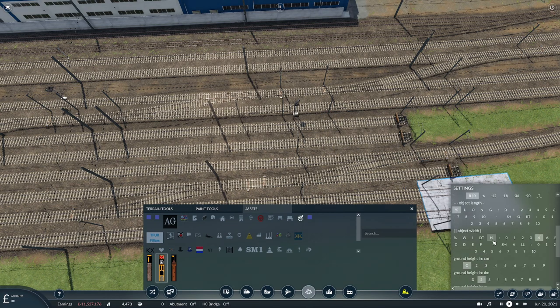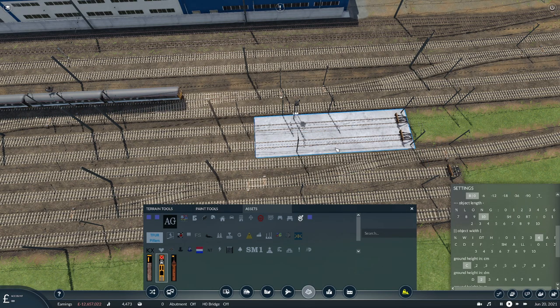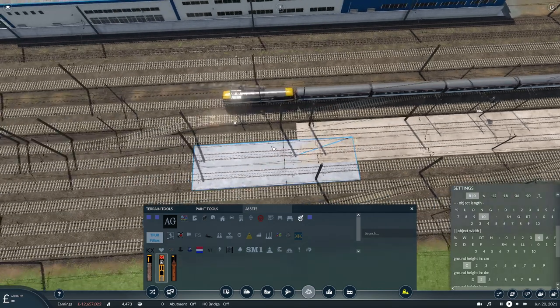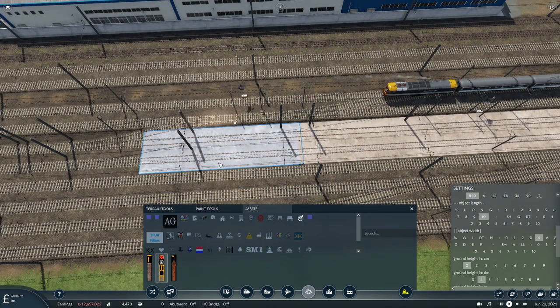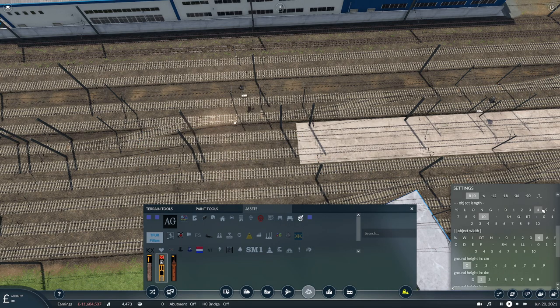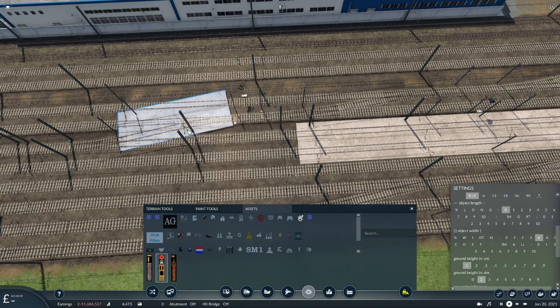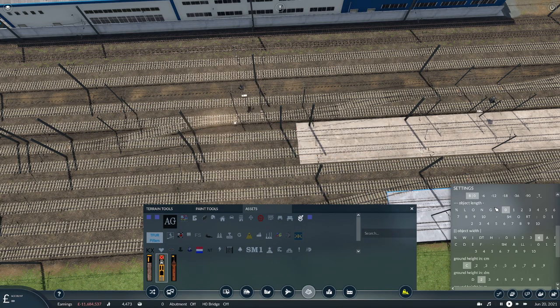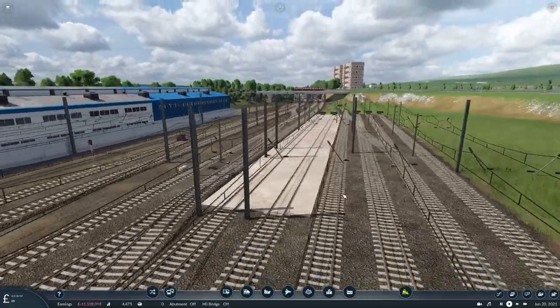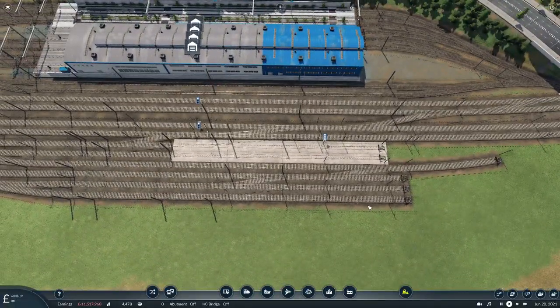Can we just make this super long? Because I believe it is straight. What does 10 give us? There we go. Beautiful. One there. One there. And we'll have the other one like that. No. We'll make that a little shorter. I don't want it to touch this switch here. Normal length. There we go. That would be perfect. Yep, that works as that bit of siding.